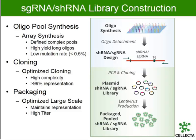The oligonucleotides code for shRNA or sgRNA, or they can code for other effectors too. This type of approach is generally applicable. But in this particular application with loss-of-function screening, the oligonucleotide codes for the shRNA or sgRNA. In the case of the shRNA, we often include a barcode. Then the insert is cloned into a vector, a lentiviral system, and we use a lentiviral system to ensure that we're going to be able to introduce the large number of effectors into a large population of cells effectively. And these are cloned all together, and then the whole library is packaged.